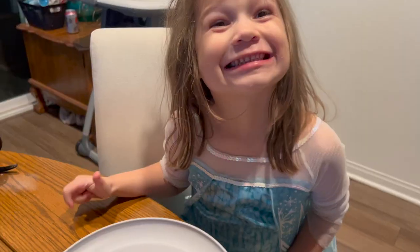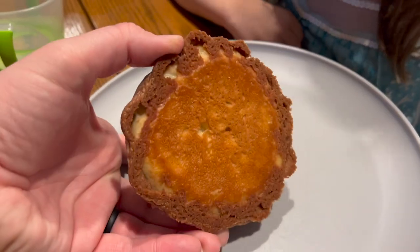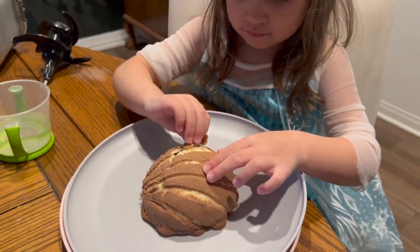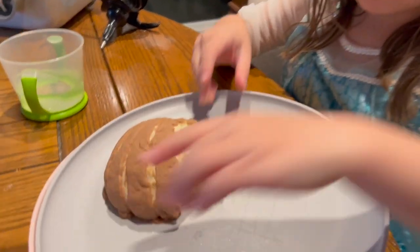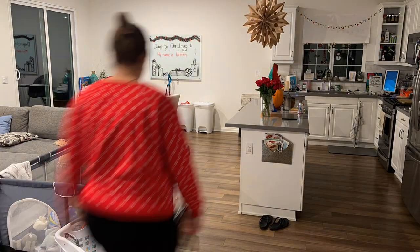So that might be in a future video, but here's what it looks like after it comes out of the oven. Nice and golden brown on the bottom. Aubrey broke off the streusel first, but she will consume this whole thing. She won't just eat the topping. It is a very subtly sweet bread, very delicious, and in my opinion, the best when it's warm and out of the oven. But anyways, so that has been done.